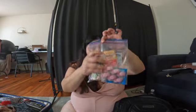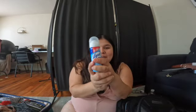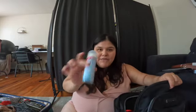I got this little mini Lysol. I got this at Target and I think it's awesome. Like, it's so freaking tiny. I'm going to be using this anytime I'm out of the airport. I'm going to be spraying my suitcases just in case of germs, even for my own personal use. But it's super convenient to have.